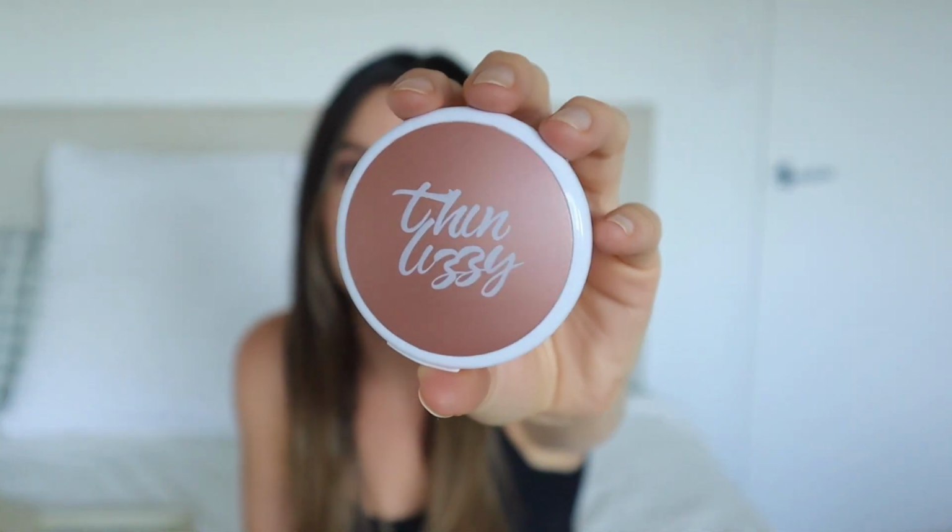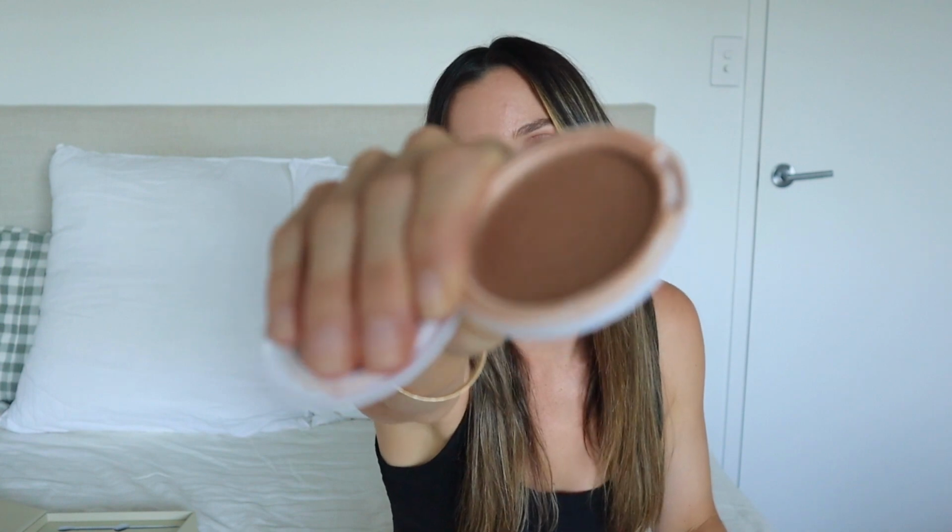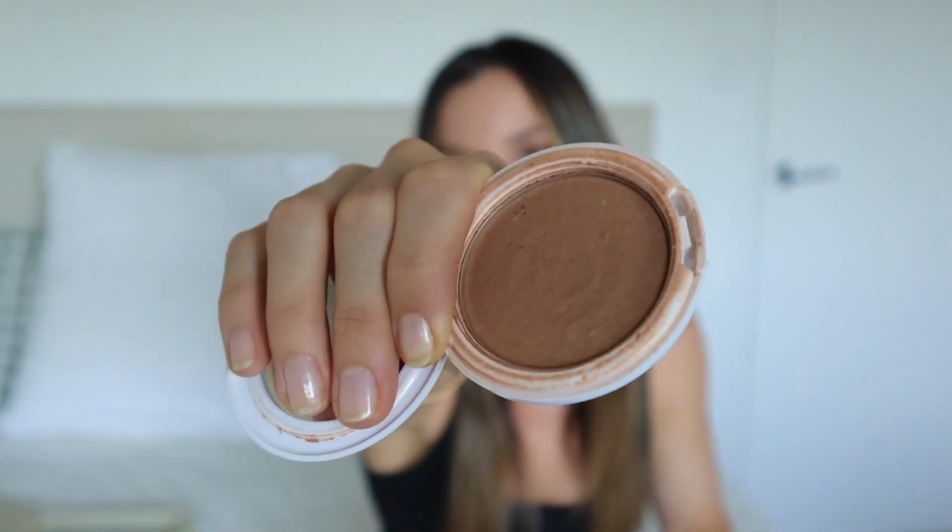So as for bronzers, I either have my Thin Lizzy bronzer in the color Light. This is my Ride or Die, something that I've used since I was like 14 and I will never sway. It is the best illuminating bronzer ever. Here it is. I don't want to turn it up because it's probably going to fall out. I did drop it, so it's almost going to fall out of the pan. But anyway, it is amazing. If you haven't tried Thin Lizzy before, you have to.